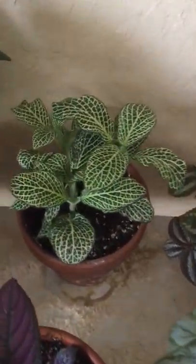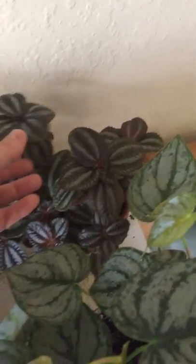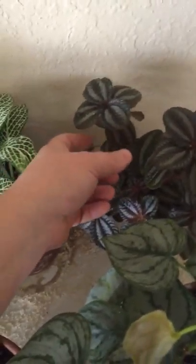I've got one of my green and white nerve plants, and then this is my friendship plant. This is a Pilea.